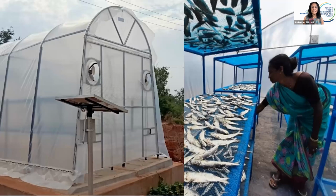Again, this is from India, showing solar drying of fish from the coastal areas in Odisha. We have been able to work together with the state government and other partners with funding from the World Bank to get self-help groups to work with solar drying of small fish. This is important because not only does this reduce the time that women spend in drying fish, it increases the quality and it reduces loss.